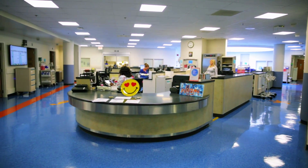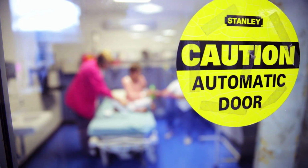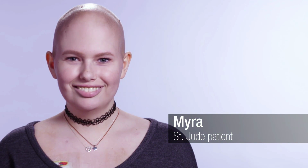In the medicine room, I receive IV chemo, shots if I need them. I receive IV fluids or platelets or blood transfusions. Hi, I'm Myra. I'm a patient of St. Jude. Welcome to the medicine room.